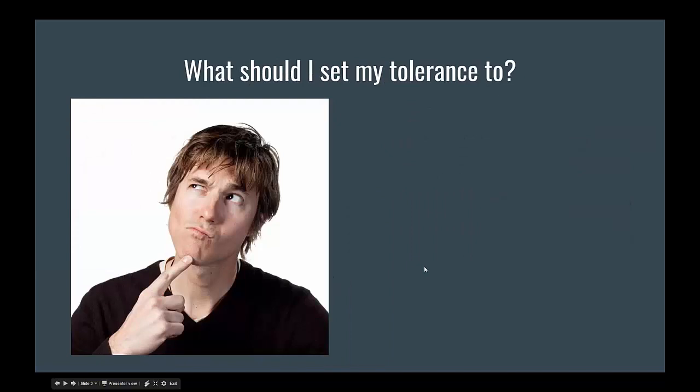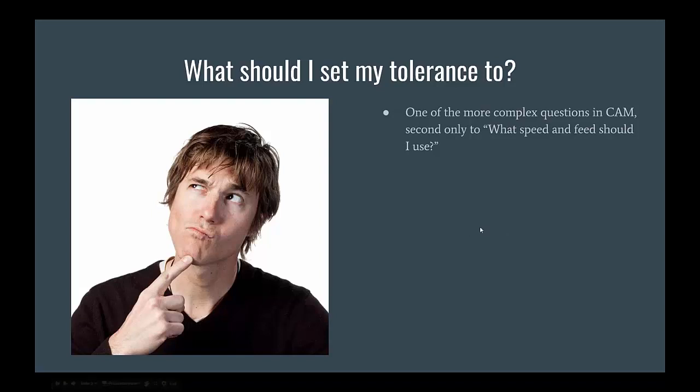But moving on. So what should I set my tolerance to? Like I said, this is probably one of the more complex questions in CAM, and I think it's as convoluted as what speed and feed should I use. And if you've ever really sat down and tried to figure out the answer to that in any given scenario, it's like, geez, that kind of depends on everything.